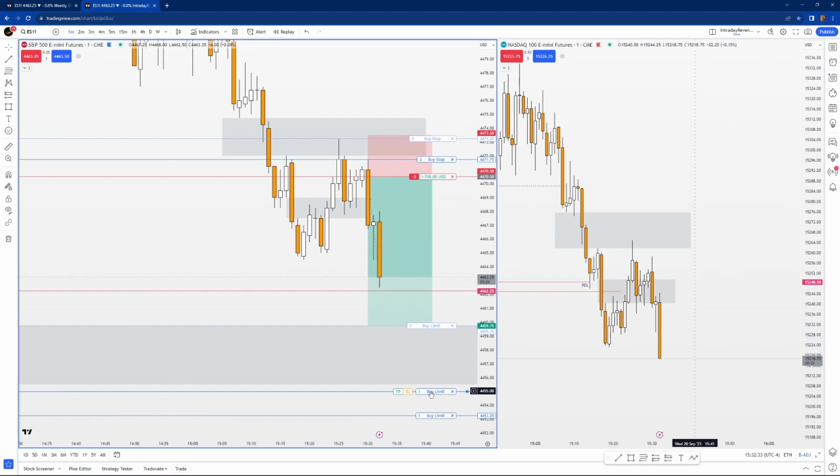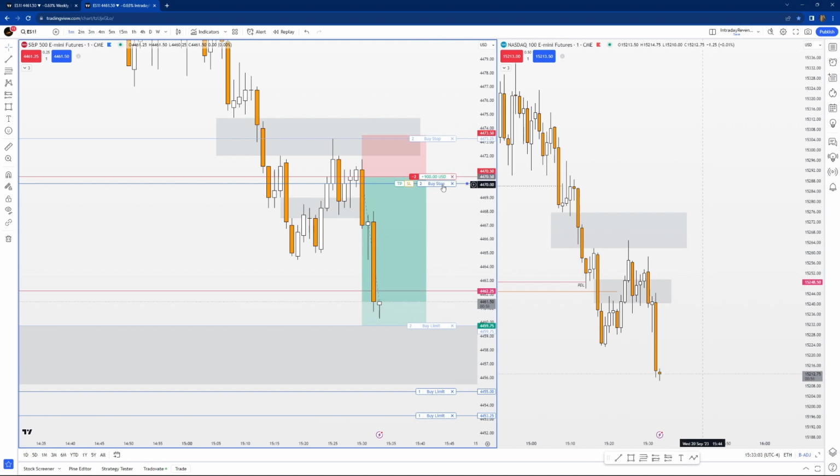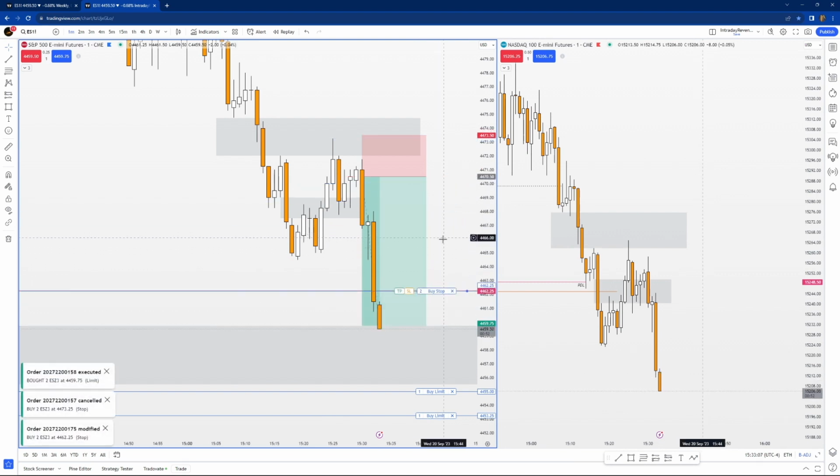NASDAQ is yet to take that low. There it goes. Both lows taken. Previous day low has been taken on ES finally. Let's move my stops into profit. I don't know if my buy limits are going to take me out, so I'm just going to wait to close this position. I'm actually going to move my stop to previous day low because that was okay.